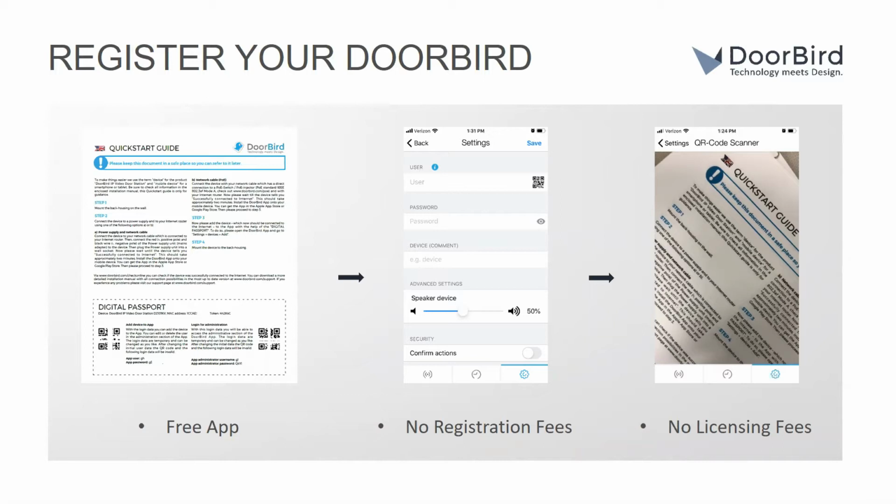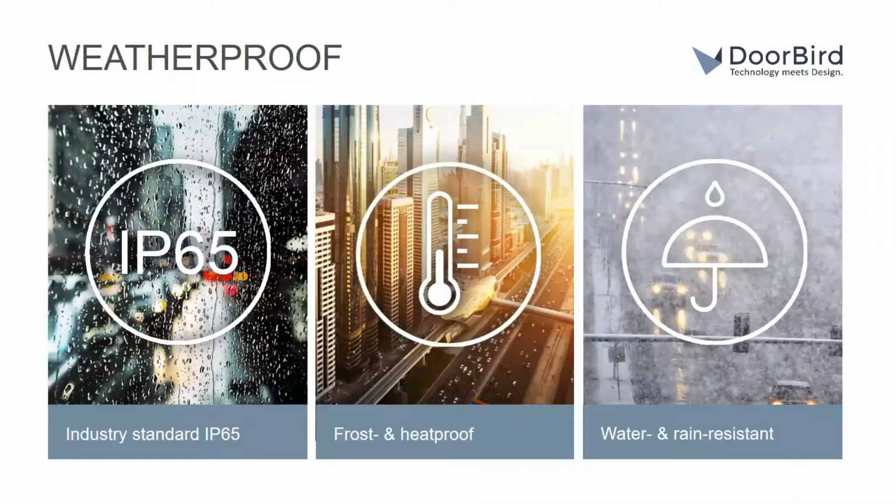All right, so now we're going to talk a little bit about the different features that are standard across the board with our door stations. First off, I'll let you know they're IP65 rated, so they are designed to be out in the elements. We have these installed in very hot climates, very cold climates around the world.